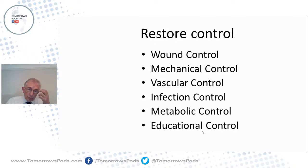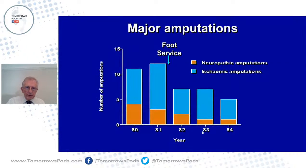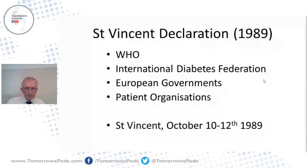We've got to get control of the wound, of mechanical factors, of vascular factors, infection control, metabolic control, and educational control. And as I mentioned last week, in 1981, we set up a multidisciplinary foot clinic to try and bring these controlling features in, and we were able to reduce the major amputation rate by approximately 50%, as you can see here, with the foot service starting in 81. And these involve both neuropathic amputations and ischemic amputations.